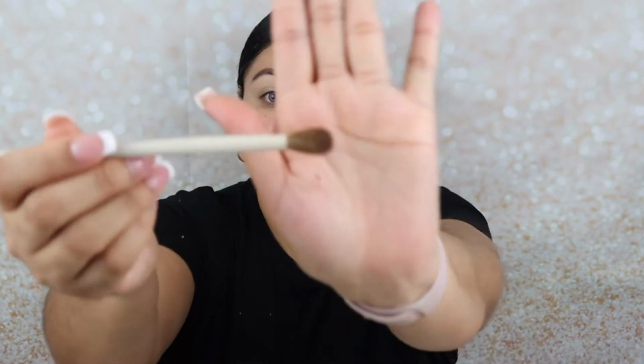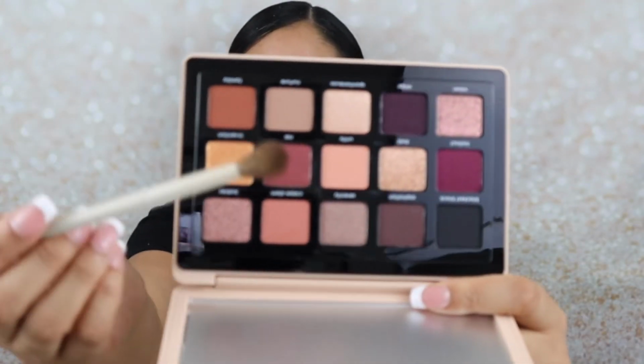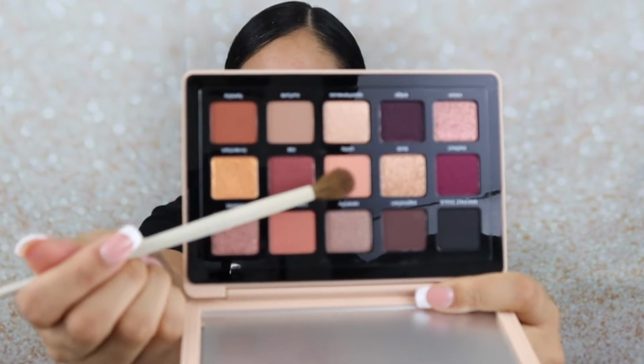But anywho, let's see. So first off, I'm gonna grab a blending brush. I'm gonna grab the Morphe x Ariel 811 blending brush. As you can see, I'm gonna go into Unity, which is this color right here, and I'm gonna apply that to my crease.